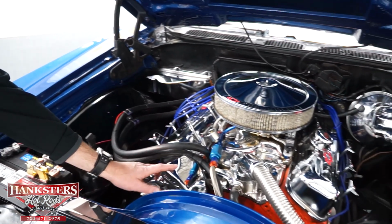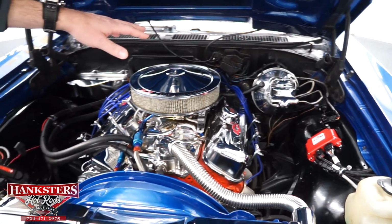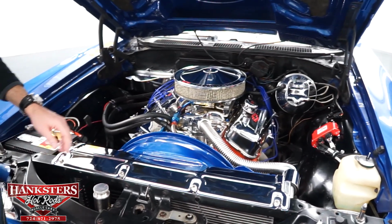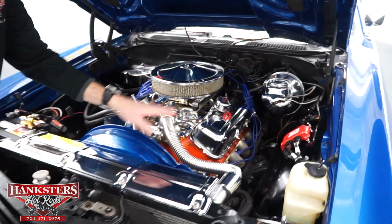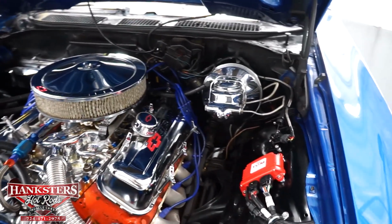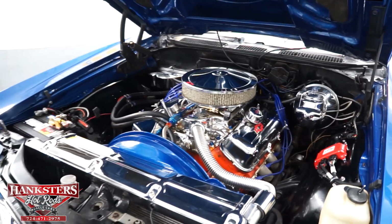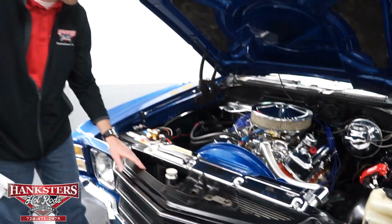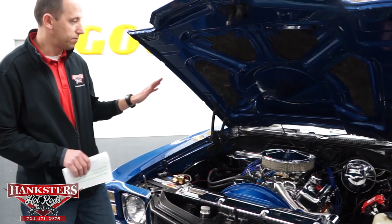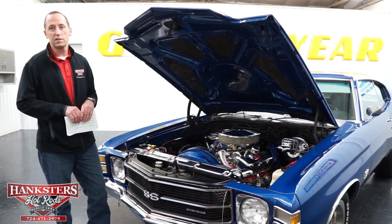You got a lot of chrome goodies here, chrome alternator and bracket, chrome water pump, chrome power steering reservoir, chrome brake reservoir and booster. This is power brakes, power steering. This vehicle also has another nice option. It's a 4L80E transmission. It does have, as you can see under the hood here, the MSD TCM transmission control module for that tranny. You can adjust your shift points, firmness, and many other things as well. It does have an aftermarket coolant reservoir, exhaust headers, just many. This car is just loaded and it's in beautiful condition. What we're going to do now is get it up on the lift so you can see underneath it, and we'll go from there.